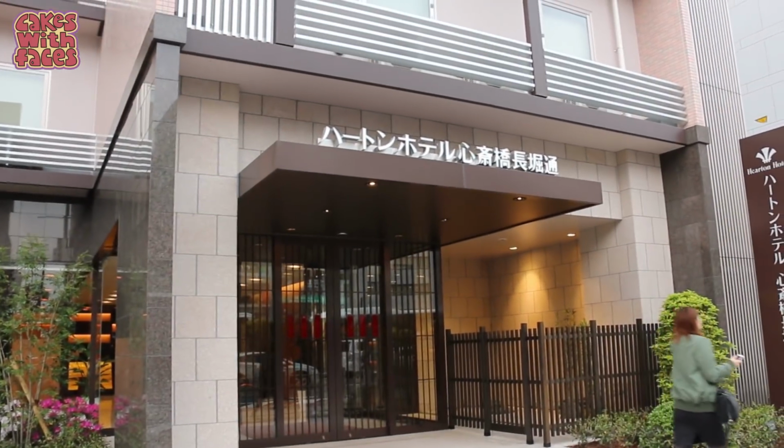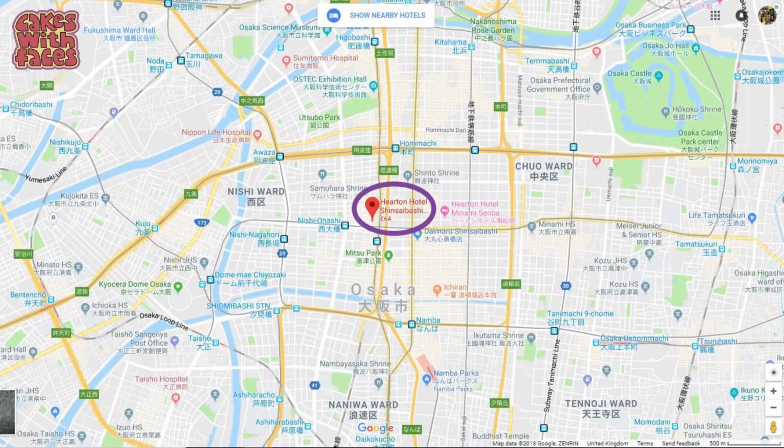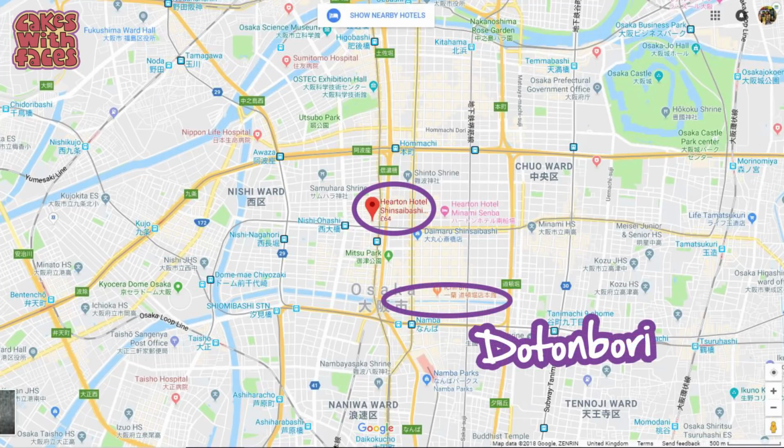Osaka's special. We've just arrived at our hotel in Osaka, so I thought I'd show you around. It's the Hearton Hotel Shinsaibashi Nagahoridori. Now that last bit is important because there's another hotel called the Hearton Hotel Shinsaibashi. This is the Hearton Hotel Shinsaibashi Nagahoridori. I almost got them mixed up and took us to the wrong one, just like I did in Kyoto before, but I remembered just in time. Right, let's take a look around.